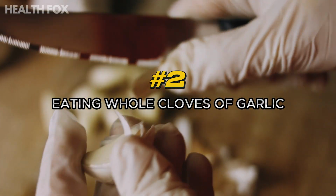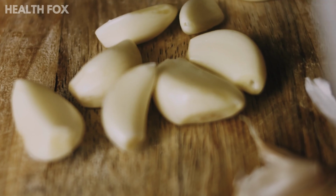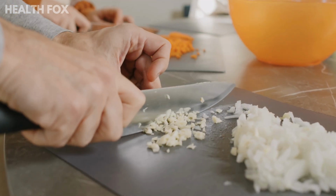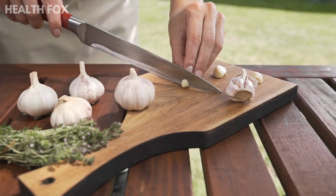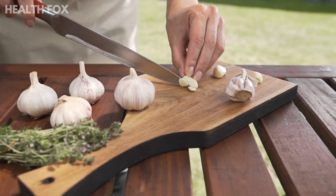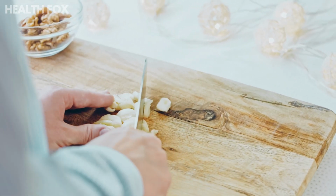Eating whole cloves of garlic. Another common mistake is eating whole cloves of garlic. While this might seem convenient, it prevents you from unlocking garlic's full potential. To reap all its health benefits, you should crush or slice the garlic first. This process activates its nutrients, particularly allicin, as we discussed earlier. Allicin is only present for a limited time after garlic is crushed or chopped, so this step is crucial.